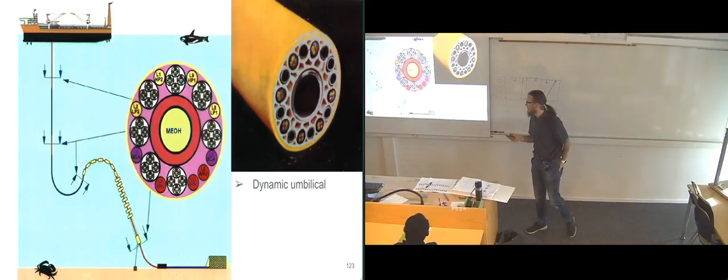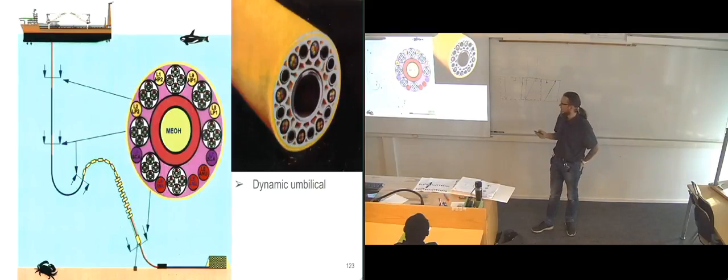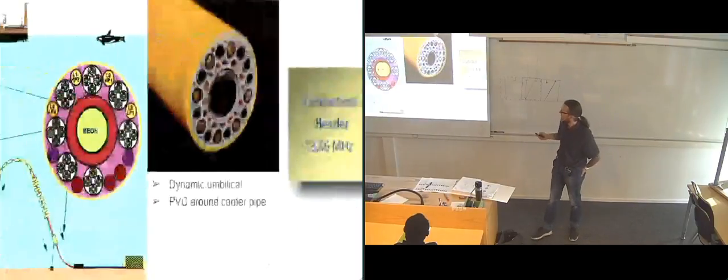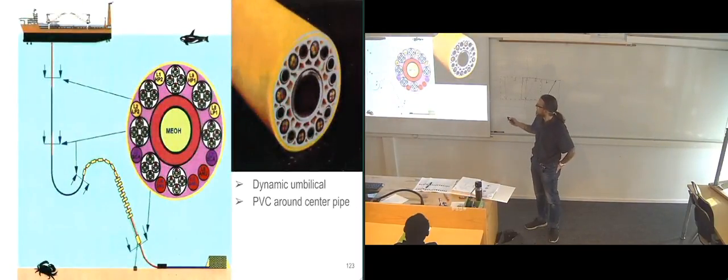But this is a dynamic umbilical, so you get a lot of movement on it. So you have PVC around the center pipe here. Yeah, and you have the PVC going around it to protect it.